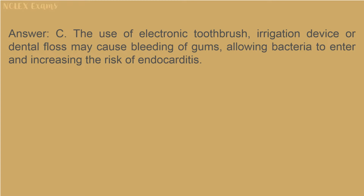Answer, C. The use of an electric toothbrush, irrigation device or dental floss may cause bleeding of gums, allowing bacteria to enter and increasing the risk of endocarditis.